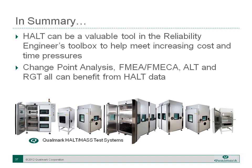When you do a change point analysis, when you are feeding data into FMEA, FRACAS, when you have to do your ALT, RGT, all of those can benefit from data that comes out of HALT.